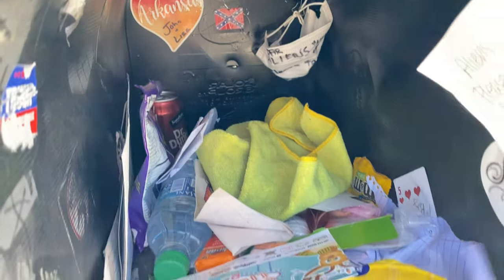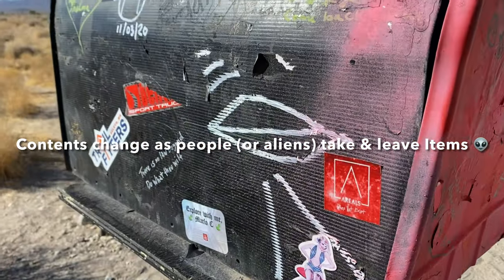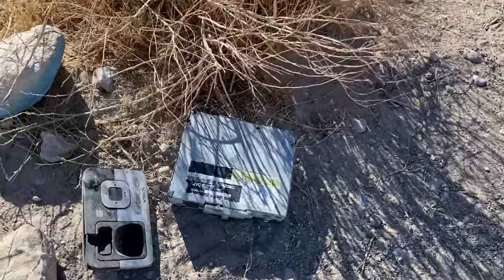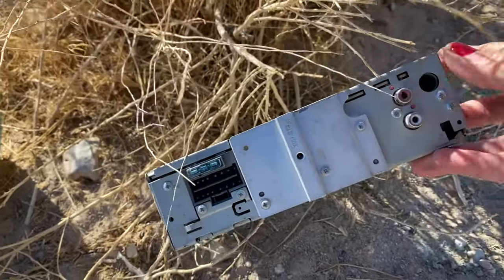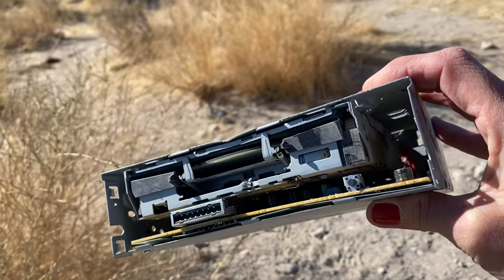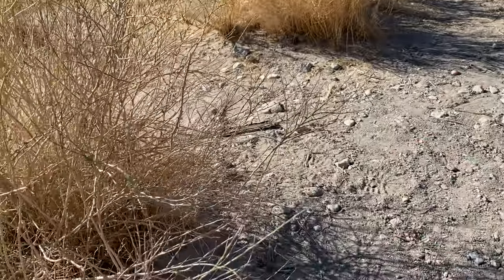Look at this. This is the contents of the black metal box, guys. I really don't want to rifle through that. This is some notes. Anyways, this is the mailbox, guys. Some of the items left around in the box. Like this, maybe somebody was trying to pick up a radio transmission, communicate with the aliens maybe. Got a little bit of a tape deck situation. Maybe somebody was trying to build something, maybe a transmitter. What do you think, huh?